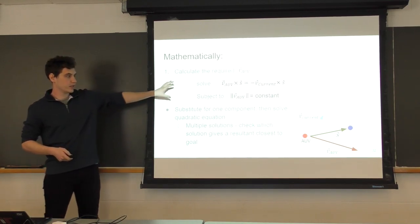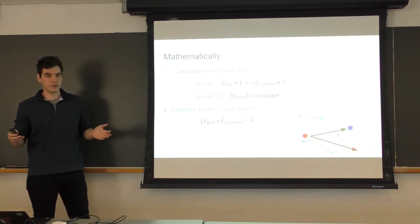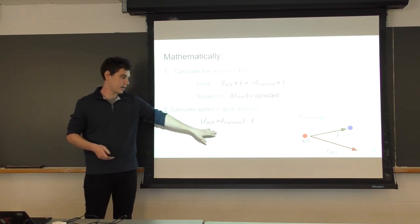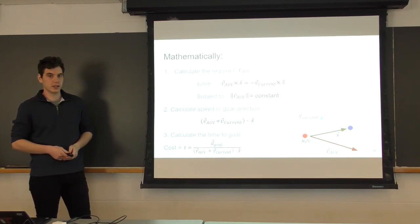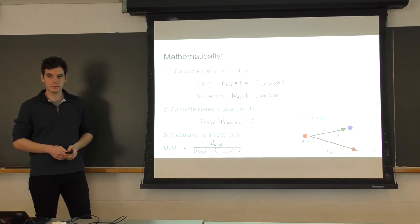So if we solve this system of equations, we've computed the direction of VAUV, and we know the magnitude of that based on the AUV's power output. The next thing is to compute the speed in the goal direction. That's basically the sum of the two velocity vectors in the direction you want to go. And finally, we can compute the time to goal. So does that make sense, how we incorporate the currents into the cost function? Good.